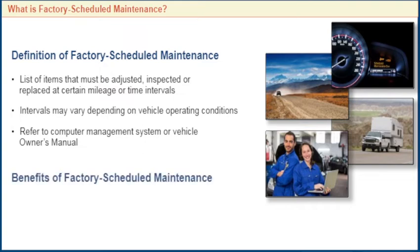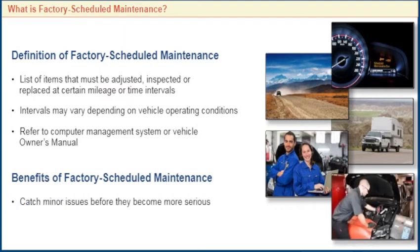The benefit to your customers for having factory scheduled maintenance done is having minor issues, like a weak battery, taken care of before it becomes a bigger issue that can leave them stranded. The benefits to your shop are increased productivity and cash flow, higher profits, and retained customers.